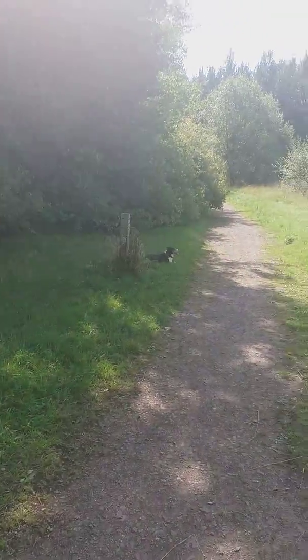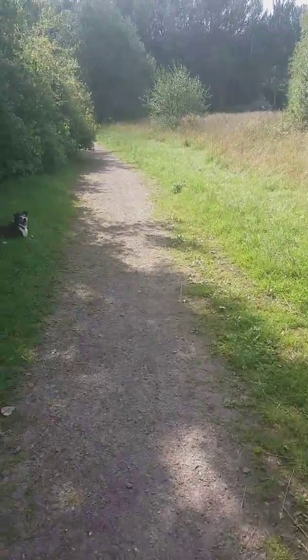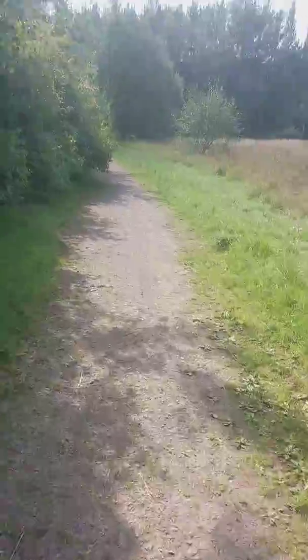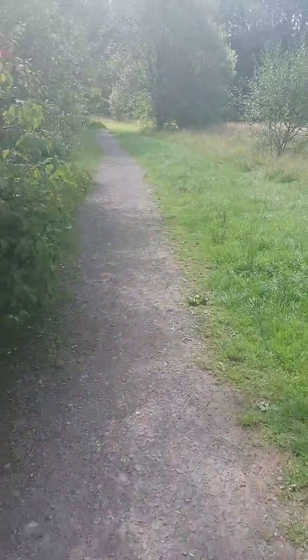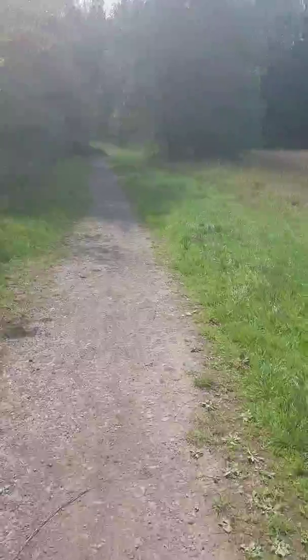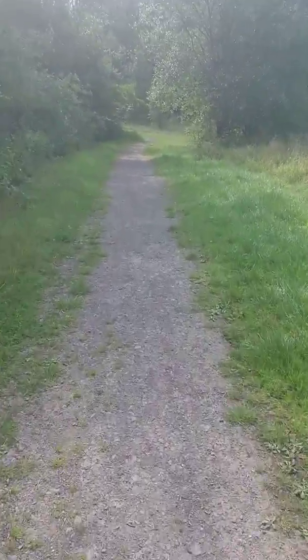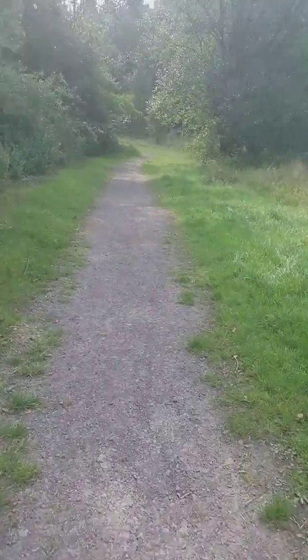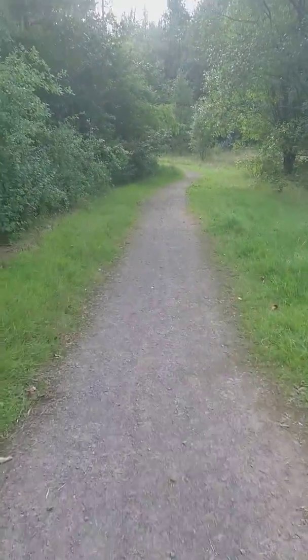Right, and there's Di sitting on the grass, so we're going to go straight ahead, which will lead us up to Newcomen Way. Newcomen Way, not Newcomen. Newcomen, as in the famous man. I can't remember exactly what he did at this moment in time, sorry. But there's a few other roads called after famous people.